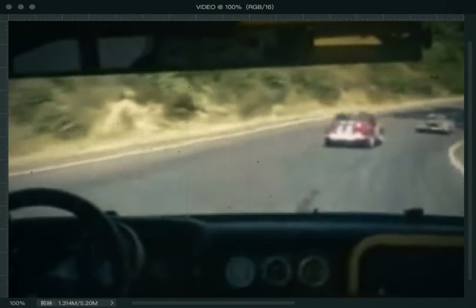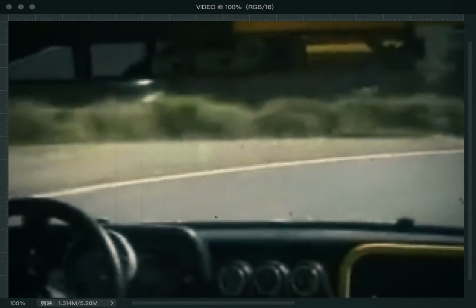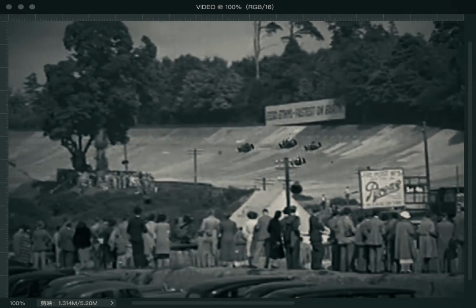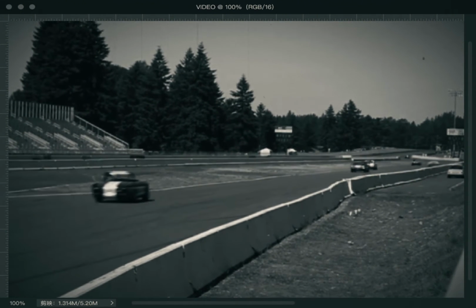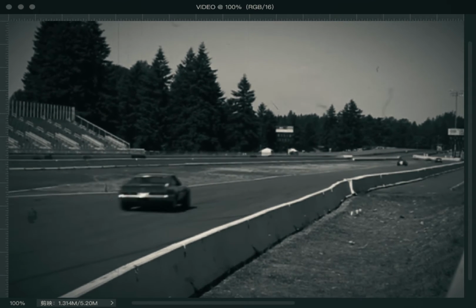The track was renamed Pacific Raceways in 2002, but for many, the old name still sticks. It's been a proving ground for racers from all over the West Coast. Even big names like Mario Andretti and Dan Gurney have roared through here. It's also a popular place for grassroots racing and amateur track days. That means you don't need to be a pro to enjoy the same corners legends once attacked. So let's break the lap down and see what it's all about.